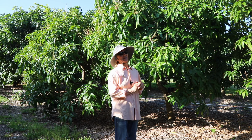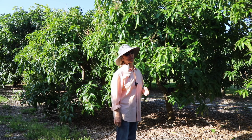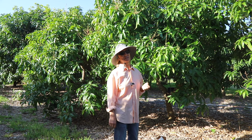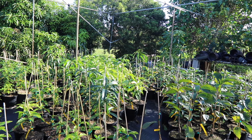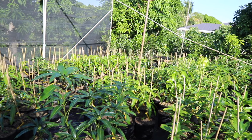So growing that number of varieties is a challenge, especially during this fruiting season, but it is a lot of fun. And of course, we encourage anybody who has the space that can grow a mango tree to grow one or grow several. But unfortunately, if you are limited to having only one mango tree or just a few, the decision can be difficult. There are just a lot of really good varieties.